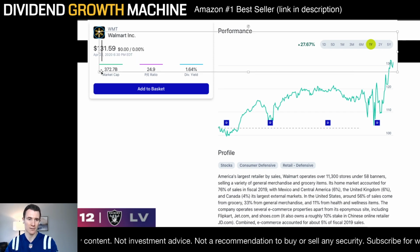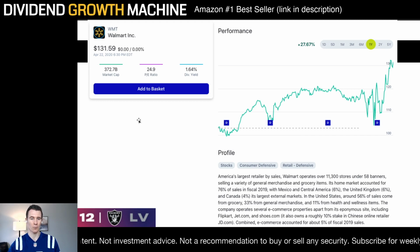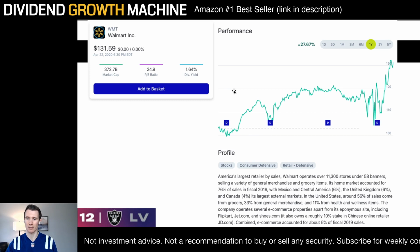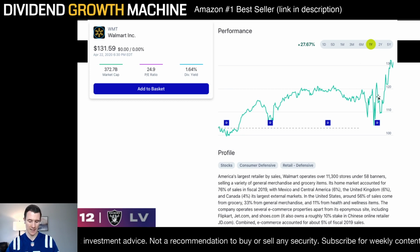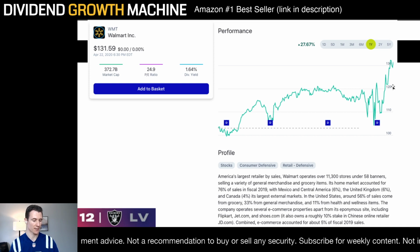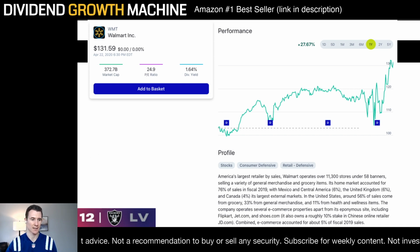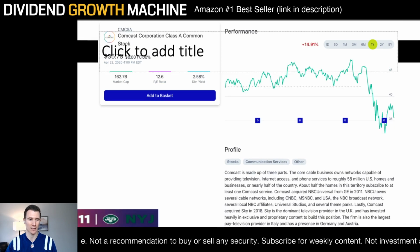Number 12, again, we have the Las Vegas Raiders. They're going with Walmart here. Nice pick. The only complaint here with Walmart is the latest run-up. You've had a lot of people flocking to this company for obvious reasons. They're one of the biggest benefactors from the coronavirus economy, and they're going to do well, but they've been priced for that. So again, do your valuation work.